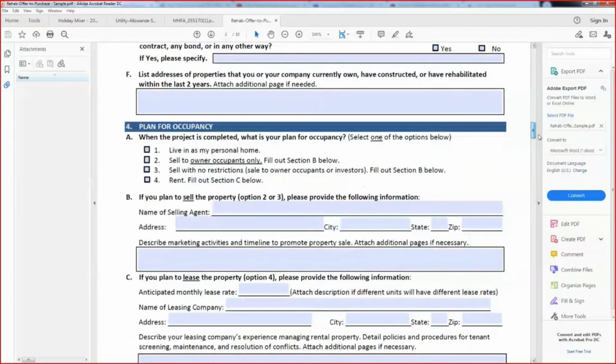One other thing that's important is the plan for occupancy. When it comes to rehab structures, and as those of the 40 or so people who went out a couple of weeks ago saw, most of these rehab structures are single family. The priority for our city and that we see for many of the neighborhoods is, number one, to live in it as a personal home or to sell exclusively to owner occupants. And so the priority is to increase home ownership.